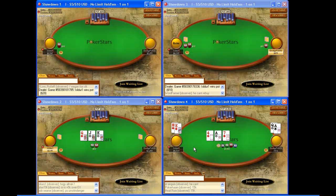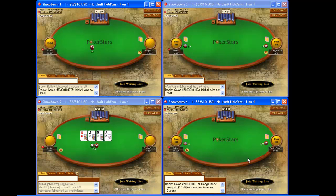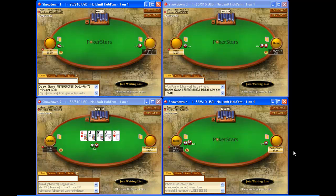What's going on there? They got it in with a flush draw versus top pair. And made hand holds, diamond doesn't come. Nice pot for Dodgy, doubles up. 1,000 in the pot or so.